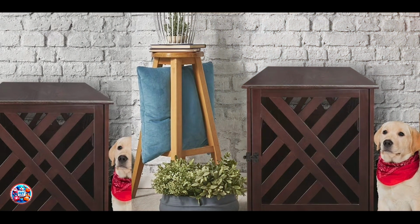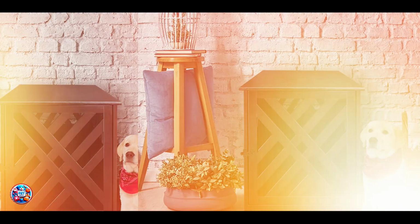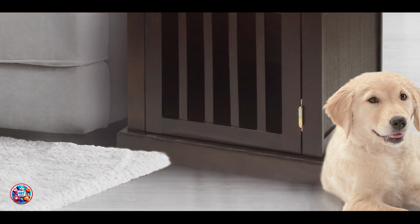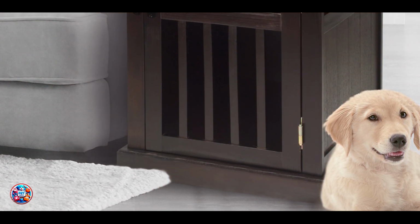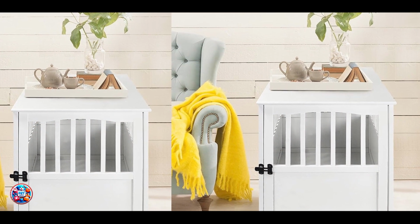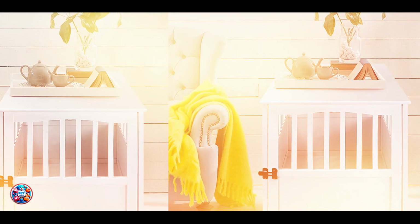Usability. This crate is easy to assemble and maintain. Its smooth tabletop offers additional space for decor or storage, making it a practical addition to any room. The lockable gate ensures your pet's safety while providing easy access. Its versatile design allows it to fit seamlessly into various home settings.